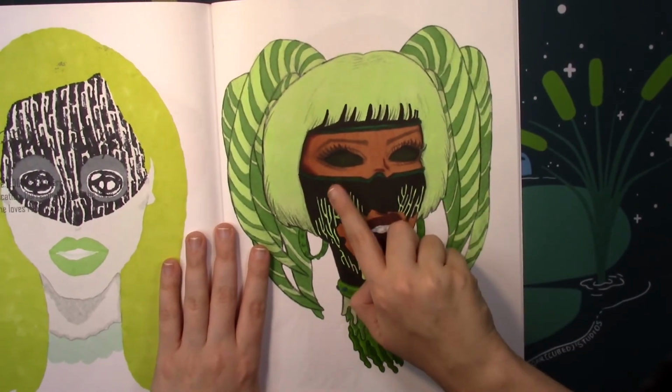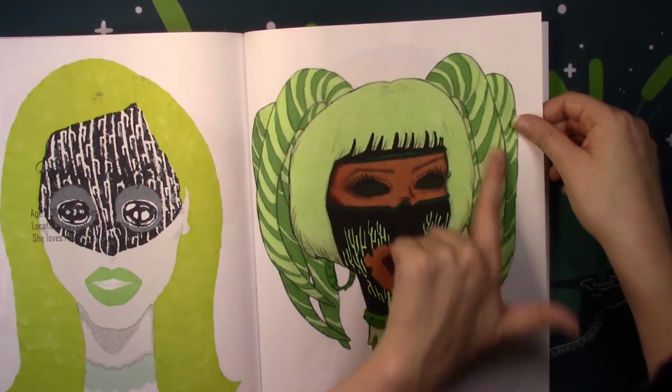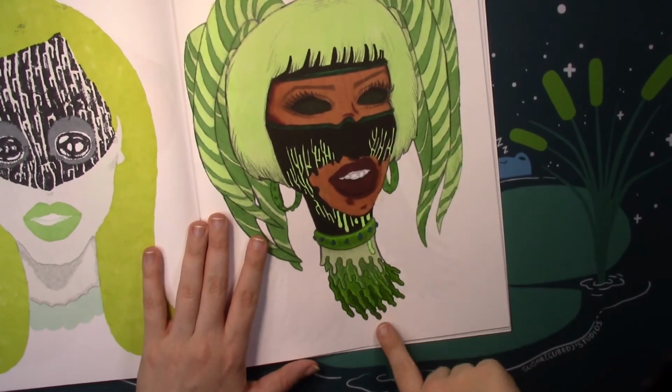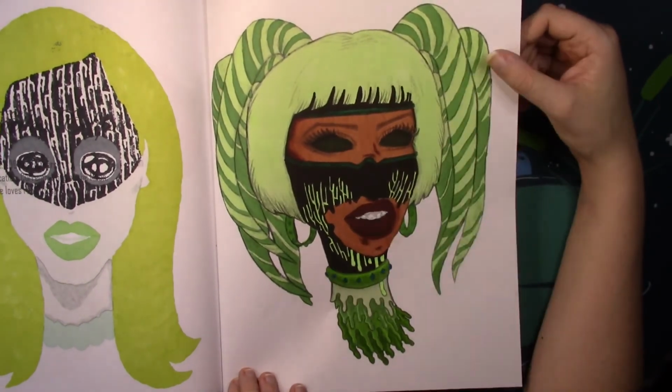I did her eyes this solid green color, and I think it turned out really well, and I love the braids that she's wearing here. She was very like Matrix to me, and she's also made out of goo down here. Like she's just a head that turns into goo, but I like how that turned out. Yeah, very Matrix to me, and I did a lot of green.